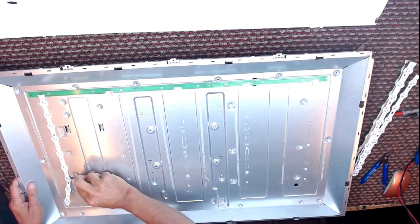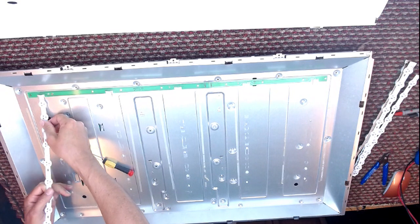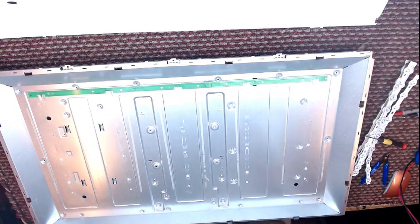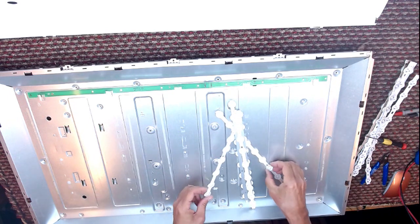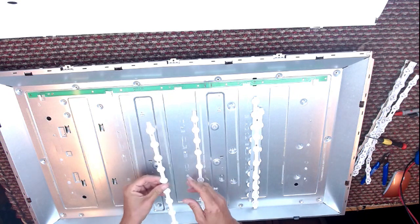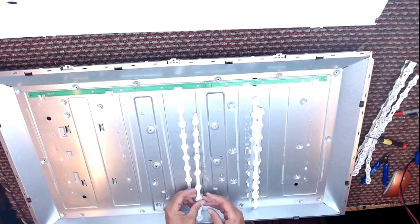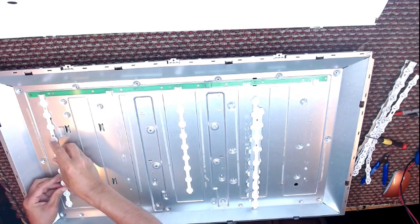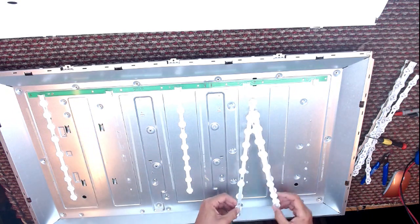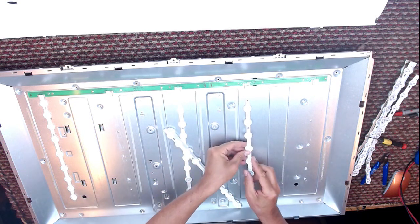So 5 strips, you may notice that they are labelled. The first one's an A, then a B, C in the middle, then B, then A at the end. And it does matter. I mean, if you mix them up, they will still work, but you won't be able to get the reflector sheet back on because the holes will be different. So A, B and C have the LEDs in different positions. So obviously replace A for A, B for B, etc. Otherwise, when you come to put the reflector sheet back on, you'll be a bit confused.